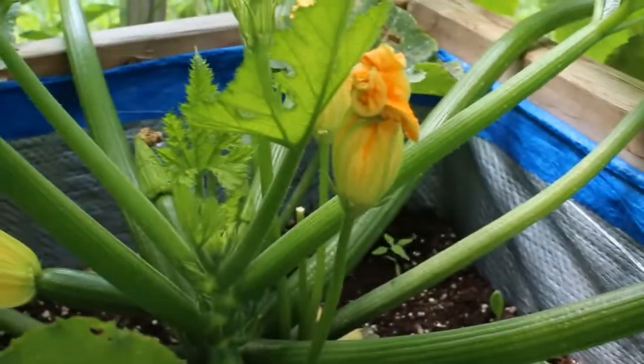So I am going to need to pick some zucchinis. And these guys, they went in a little bit later, so they're a little bit behind, but they got a good start there.